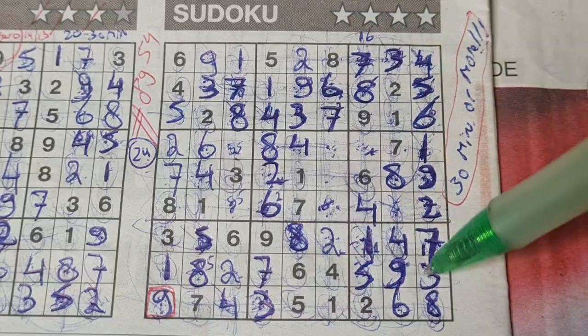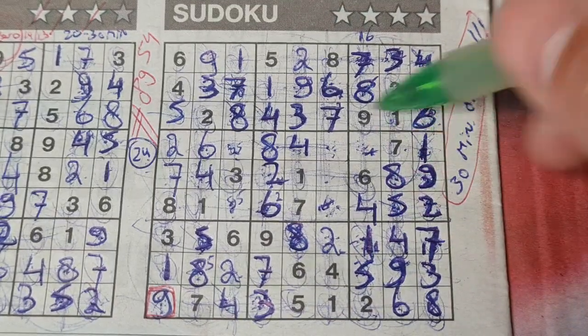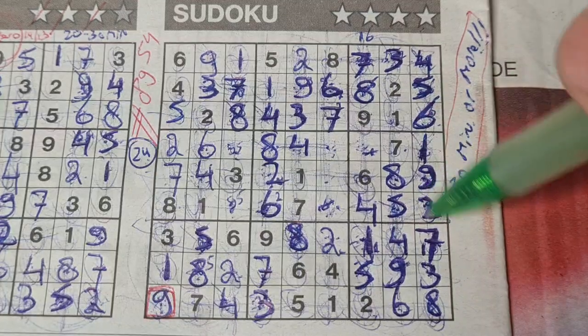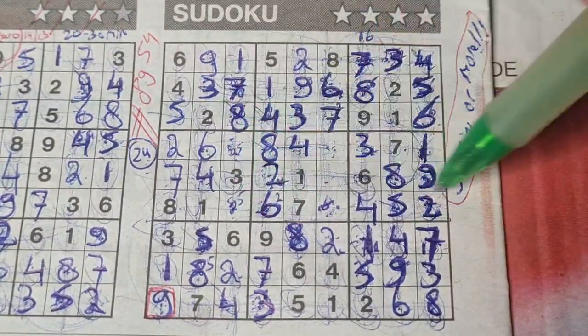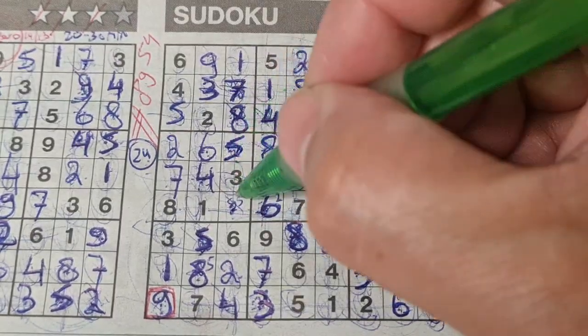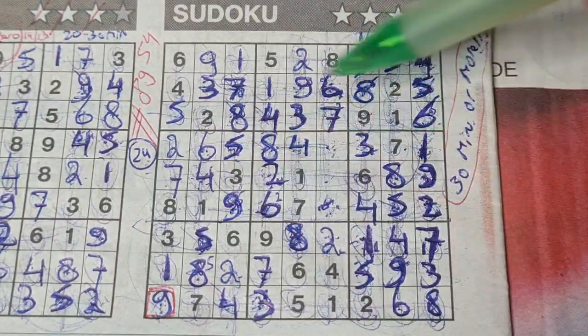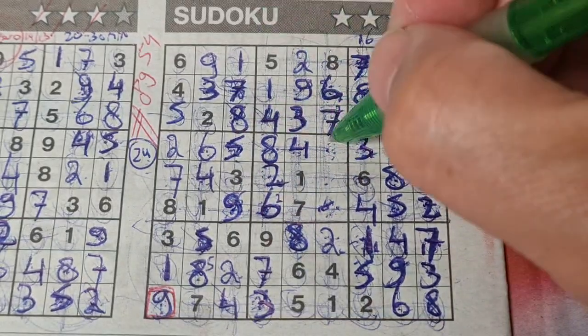5 in this column, 5 in the last column, so the column between, the only place left for 5 should be there. 1 box left in this big square for number 1, 2, 3 is missing, 9 and a 5. We have a 5 now in this row, so no 5 there, 5 should be here, and then 9 goes there. The 9 in this row, the 9 in the middle row, so the row above, the only place left for 9 should be there.